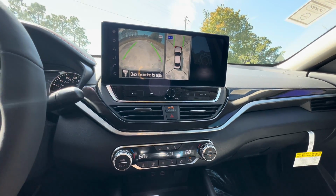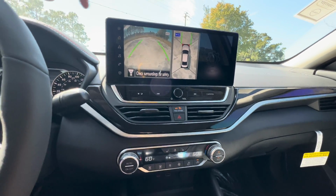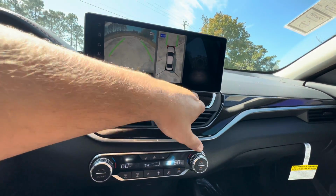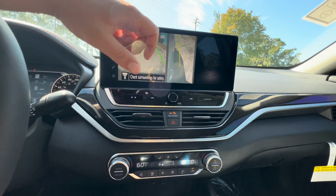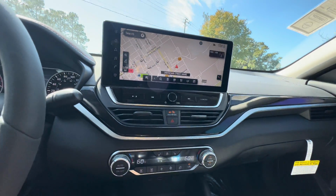The 360 is a really appreciated feature for a $35,000 base price, but the resolution could use a little bit of improvement if you guys can pick it up on camera. We press it one more time, and now we have our backup camera and side blind zone camera instead of a 360. You press it one more time, and we return right back to the home screen.